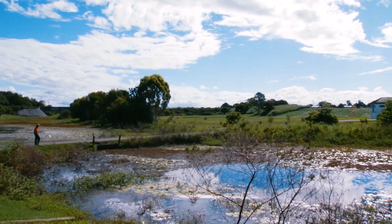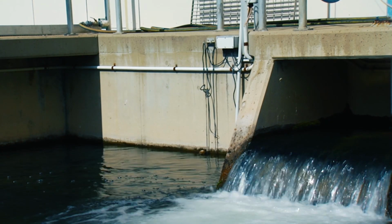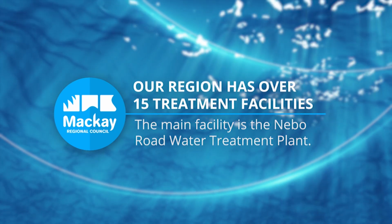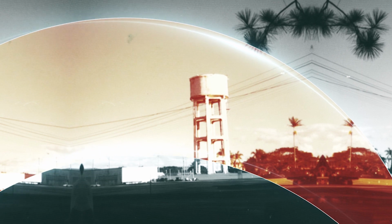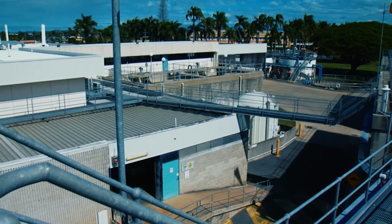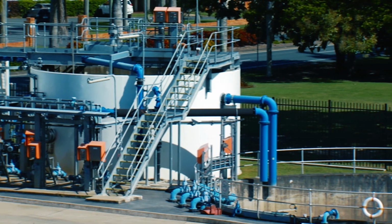Water can get dirty, so before we can drink it, it must be treated. Our region has over 15 treatment facilities. Our main treatment facility is the Nebo Road Water Treatment Plant. The original waterworks were constructed in 1890, just near the site of the current water treatment plant. The Nebo Road Water Treatment Plant was built in 1983. It underwent a major upgrade in 2010 to meet the needs of our growing population.